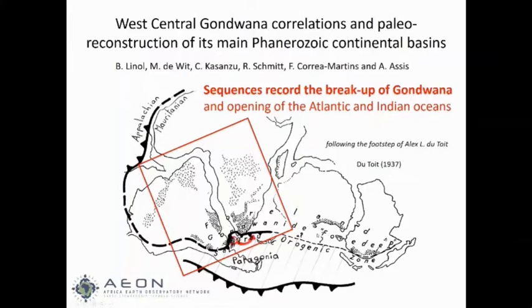So in that map, I've added some dots on the old map of Du Toit to link the Karoo Basin, the Parana Basin with the Congo. So I've added this dot. Here's the Parnaíba Basin. Some things have changed. Now we know better the geometry of the fold belt in South America and South Africa. Now some people are moving the Falkland Islands more towards the Eastern Cape. And we also have good data on the collision in the north of Gondwana.